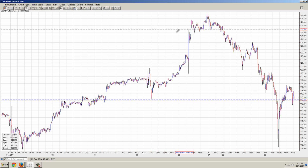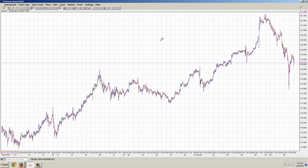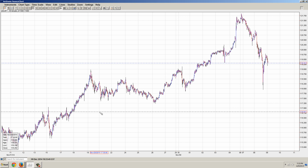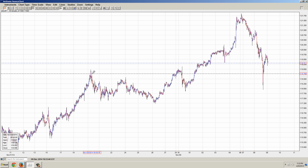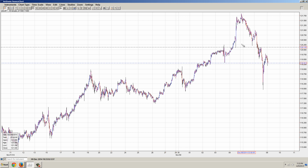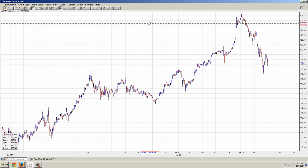So the yen was going into new lows, and then you can see this huge reversal that took us all the way back to, it takes us back to really a test of back in mid-November. So this latest leg up or down in the value of the Japanese yen, this is all now being tested.